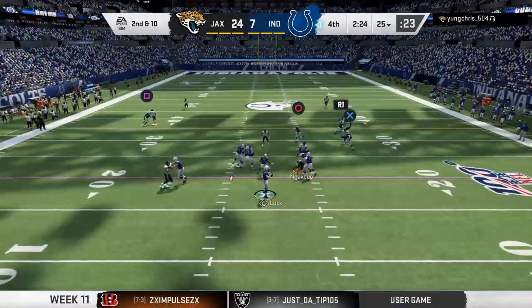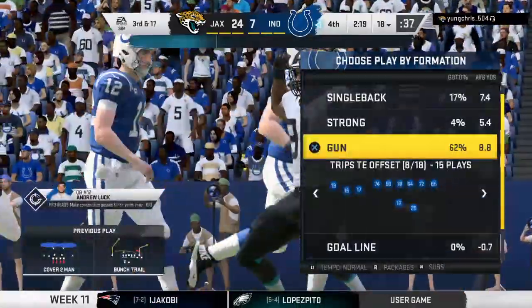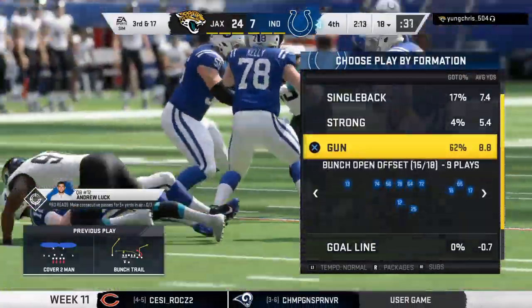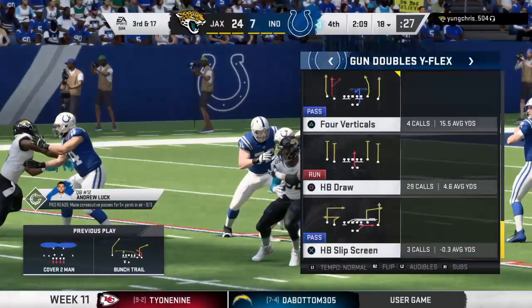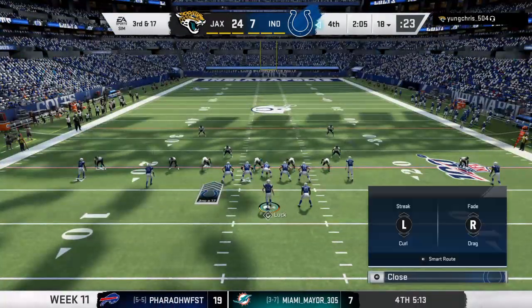On 2nd and 10, Luck. Jaguar pressure and a Jaguar sack. Yannick Ngakoue has now recorded 10 sacks on the season. We've been around this league for a while, and many coaches never pull their starting quarterback, almost no matter the situation. In this case, though, I think he's got to make a decision. He's taking a pretty good beating out there. Yeah, and with the deficit, maybe not wanting to risk an injury.